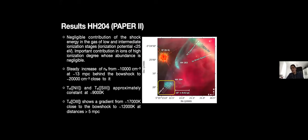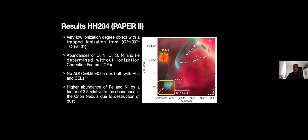So, a short summary of the HH204 results: we find that 99% of the gas is in low and intermediate degrees of ionization, where the contribution of the shock is negligible. We completely unveil HH204, finding an increase in density at shorter distances from the bow shock, while the representative temperature for the 99% of the gas was kept in equilibrium and without fluctuations. The degree of ionization is low enough to trap an ionization front, complementing the abundances obtained in HH529 II and III. In this object, we were able to determine the abundances of oxygen, nitrogen, chlorine, sulfur, nickel, and iron without an ICF.